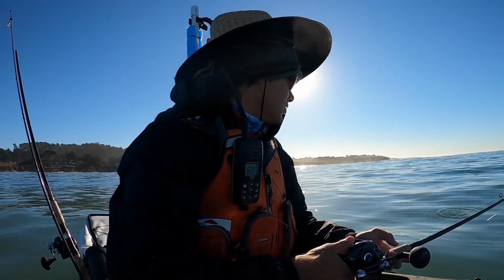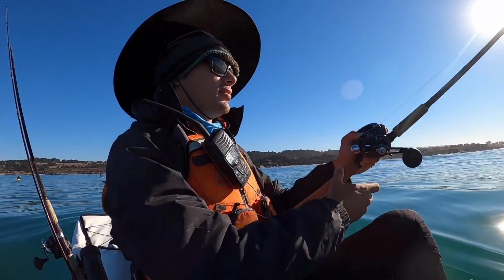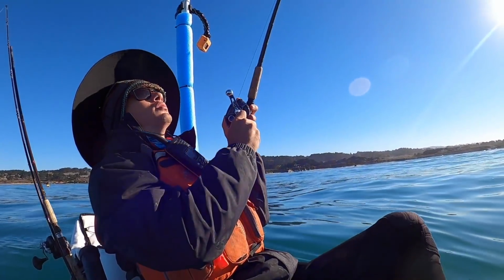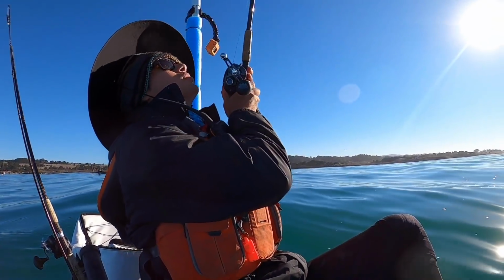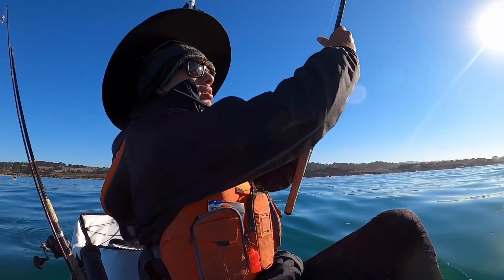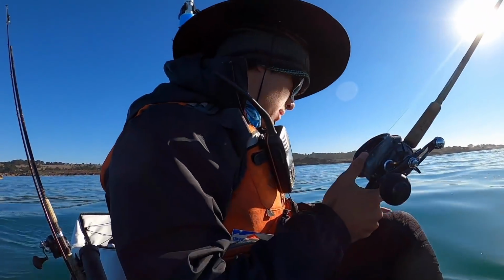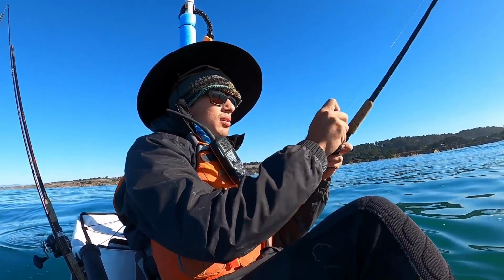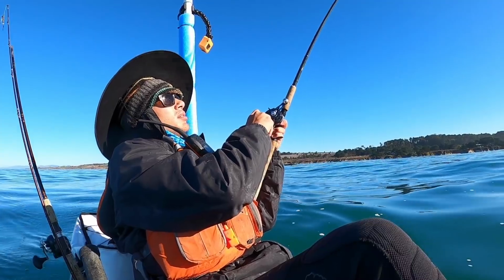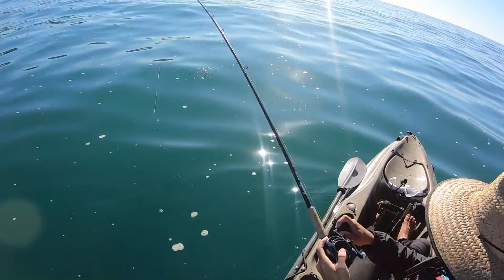Oh, I'm marking some fish right here actually. Oh, there we go. No, snag. Oh, there's a fish on here. Not a snag. Oh, this might be a good one. I think I got one and it pulled me into a rock, I think is what happened. There we go. Yeah, there's fish on here. I think he pulled me into a rock.